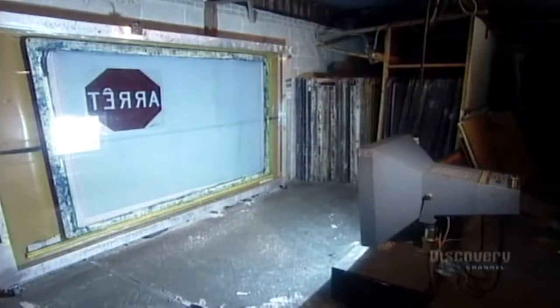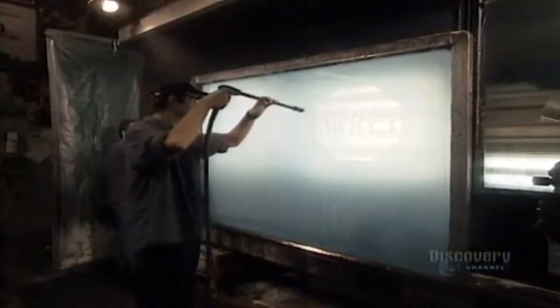Then they expose the screen to an intense 6,000 watt light for 7 minutes. This activates the emulsion on the lettering and area outside the octagon, what's not shielded from the light by the film stencil. This exposed emulsion hardens, plugging the minute holes between the screen's fibers. After rinsing, you see the result.